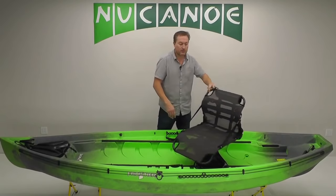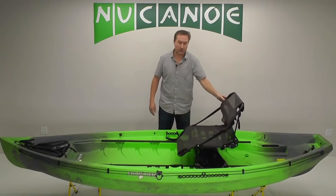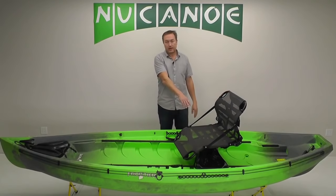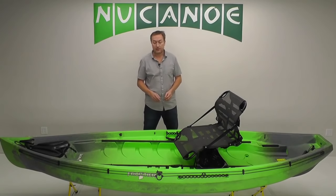If you want to fish in a different direction, you don't have to turn your whole kayak, you can just turn your seat. So that's super simple. Got different options for the height, so you can be down low to feel more stable, or get up high if you like that better.